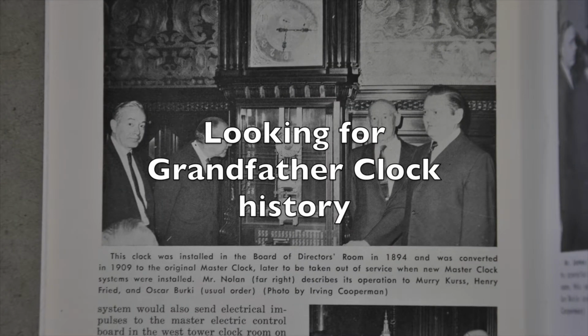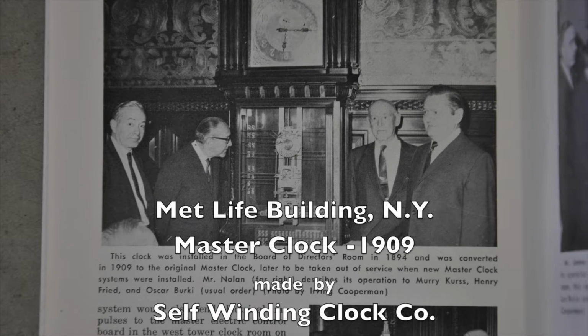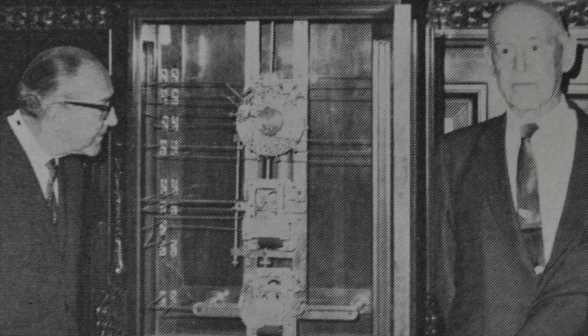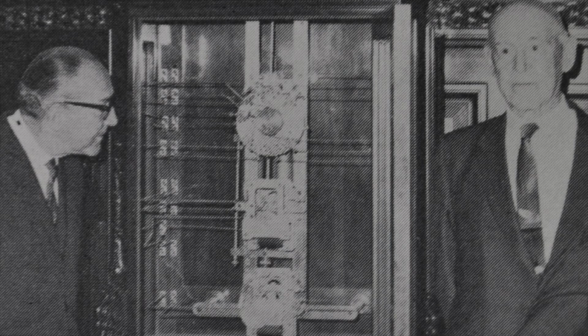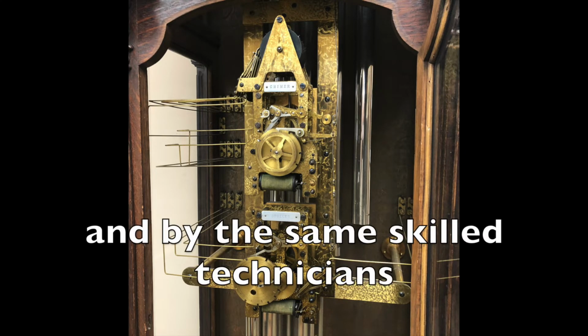While researching the history of the grandfather clock, I came across this article. The Self-Winding Clock Company installed a custom-built self-winding master clock system for the Metropolitan Life Company in New York in 1909. Images from an article about the system reveal similar modifications to F movements as in the grandfather clock. The MetLife system components were elegantly damascened and had solid bus wiring. Notice the similarity to the MetLife installation and the grandfather clock. Probably made about the same time and by the same skilled technicians.